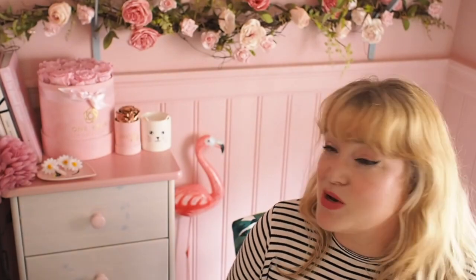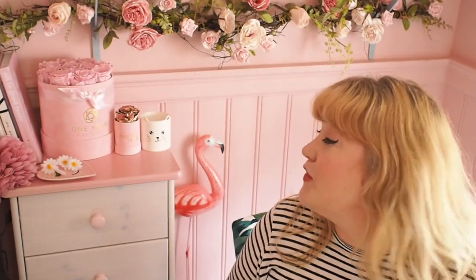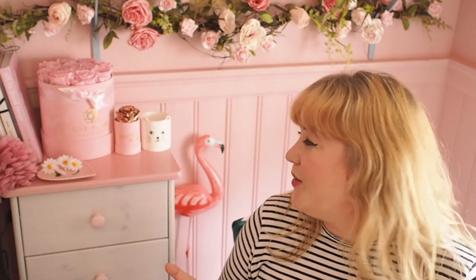I love the presentation box. I think the branding's really pretty. I'm just really happy with the overall service. They came perfectly packaged. I obviously haven't had them for a year yet, so I will report back and see how they're lasting. But to be honest, they've been so responsive on emails that I feel like if anything does happen to them, their customer service will help me out and help explain what I've done wrong.